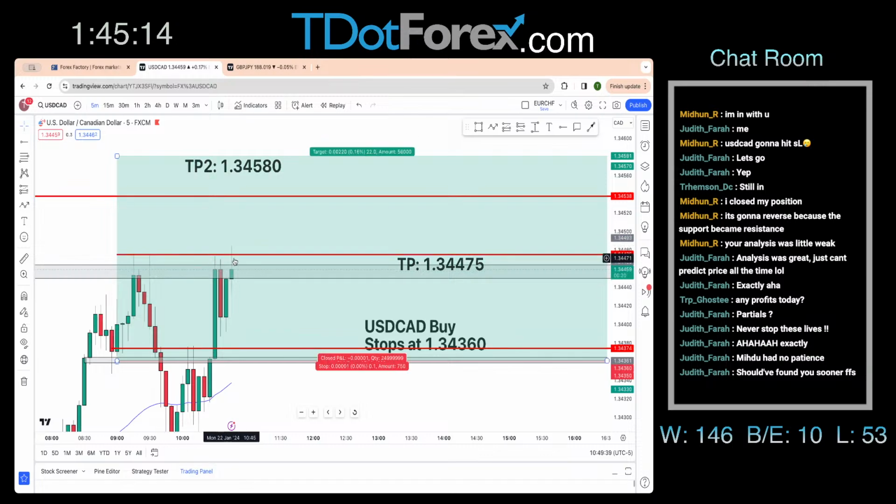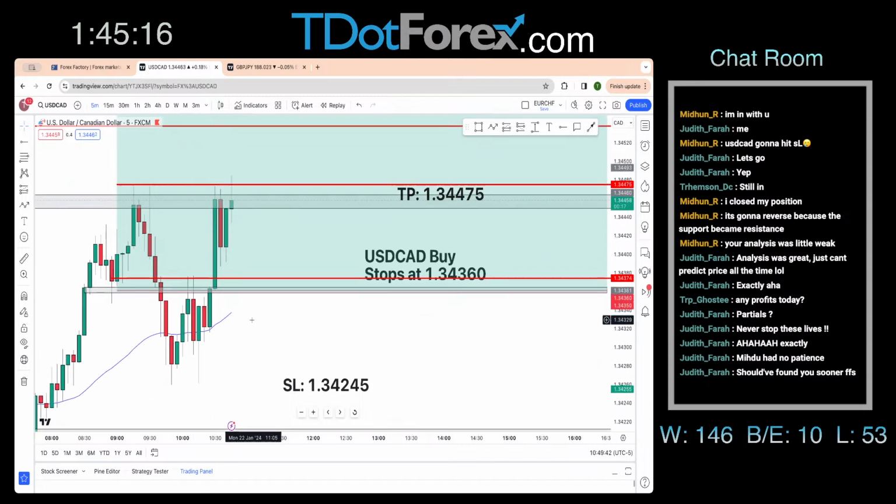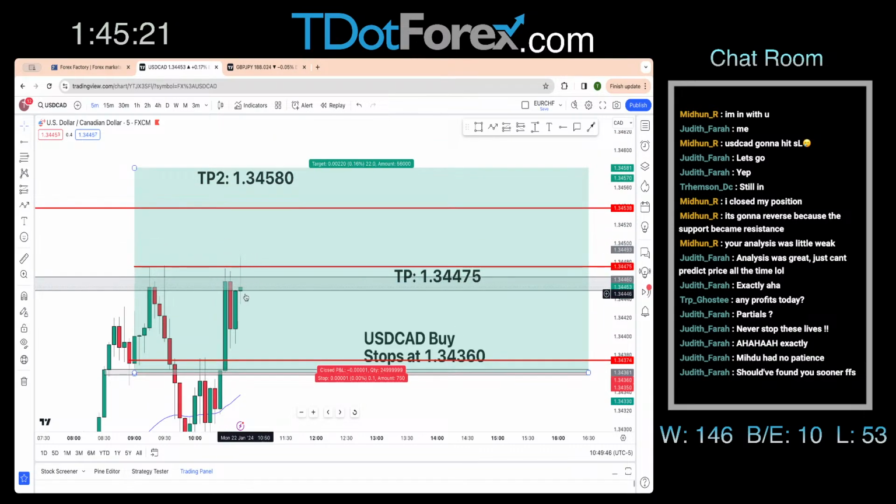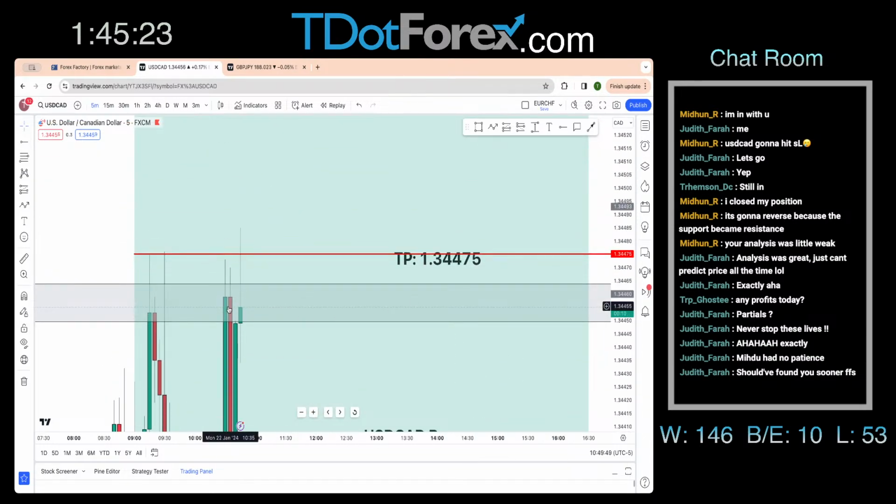Alrighty, so it's rejecting that level here. You can see again, a small consolidation zone like what happened over here. But it's not to say that it's completely reversing here. Right? So another example right here.